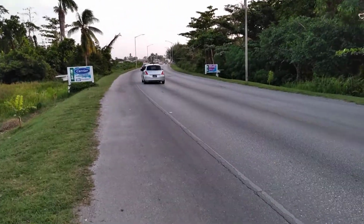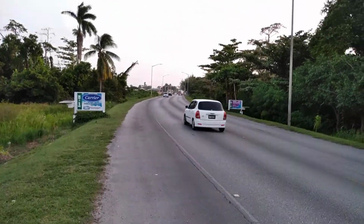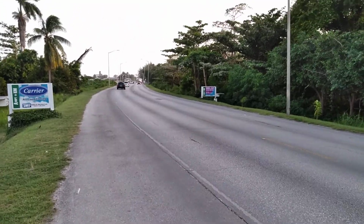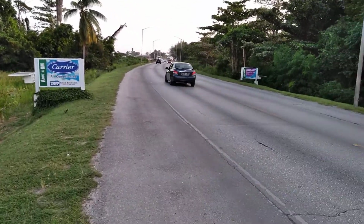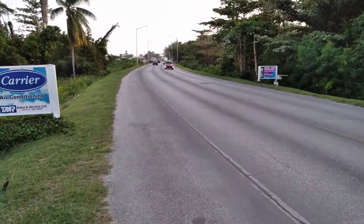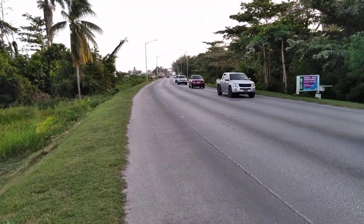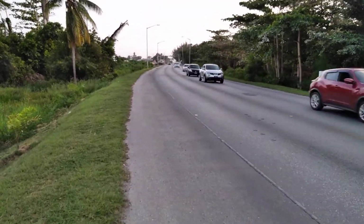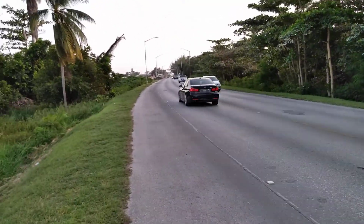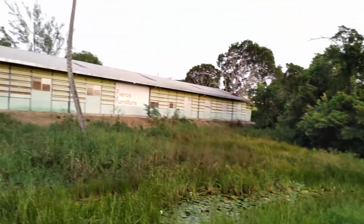until in 1981, when the late Prime Minister Tom Adams carried out this plan and made it a highway. So a person can have easy access from north to south, I mean, from town to the west coast, and get there faster. He started the project in 81 and it was completed by 83. It was opened in 1983. There's Pierce Furniture here.